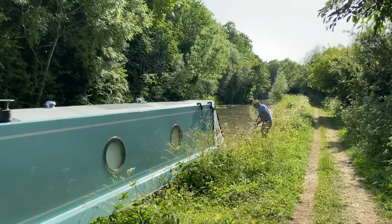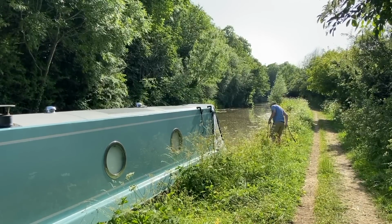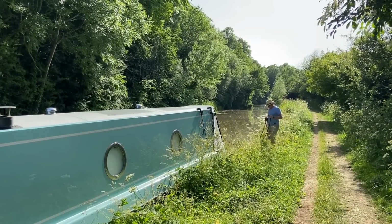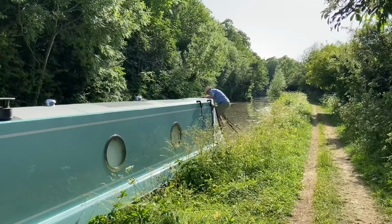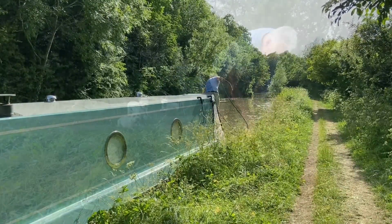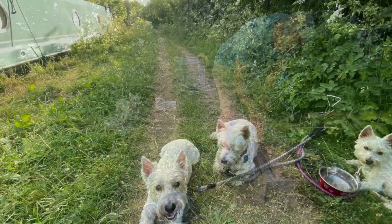After a very hot, eventful day with lots of locks, we found somewhere to moor up in the middle of nowhere. And enjoyed a towpath barbecue on the folding grill.